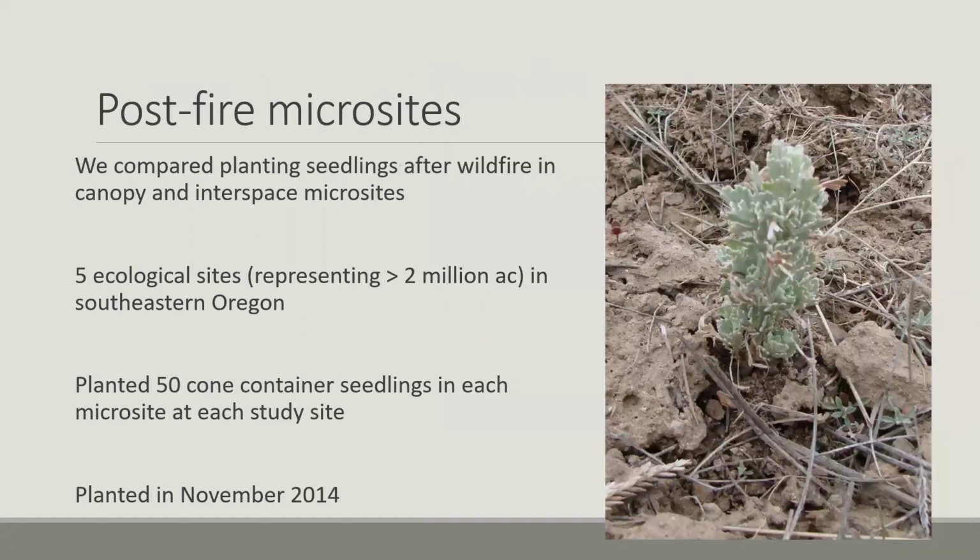So we ended up comparing transplanting Wyoming big sagebrush plants in canopy and interspace microsites after fire. And we did this in 5 different ecological sites in Southeast Oregon. According to the NRCS, that represents about 2 million acres. At each site, we planted 50 cone container transplants in each microsite. And we planted these in November of 2014.